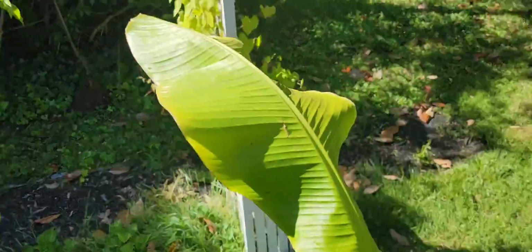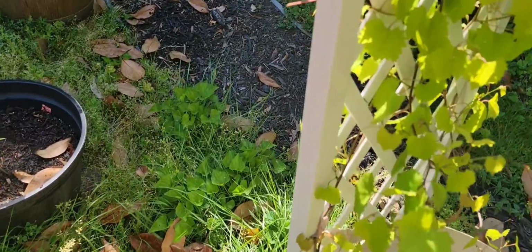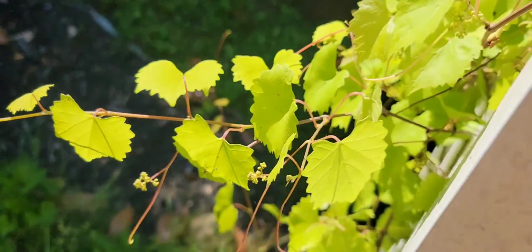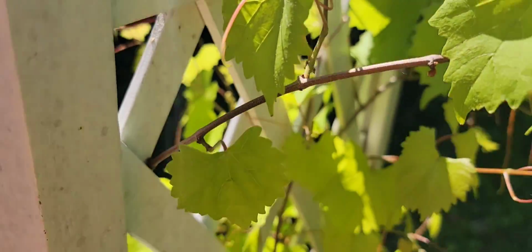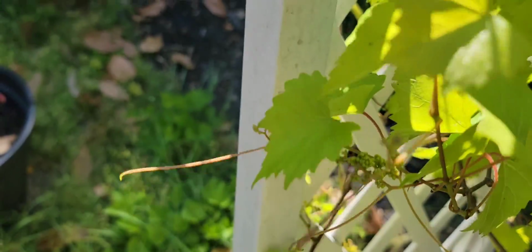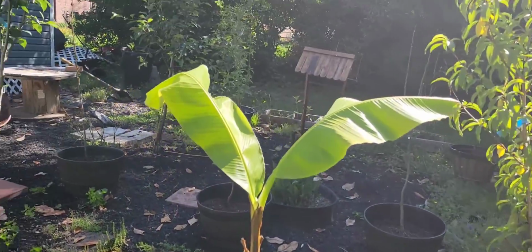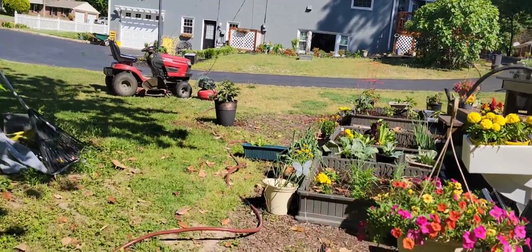All right, y'all, let's check out the muscadines. So my muscadine vine, I'm definitely getting a little fruits on there. It looks like it might be quite a few. There's another little cluster right there. So there are clusters everywhere on this bad boy right there. Okay, so that is the muscadine vine. So this is what's growing over here in the fruit orchard. So everything is looking good.